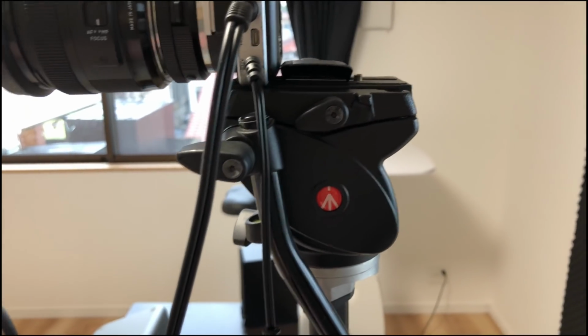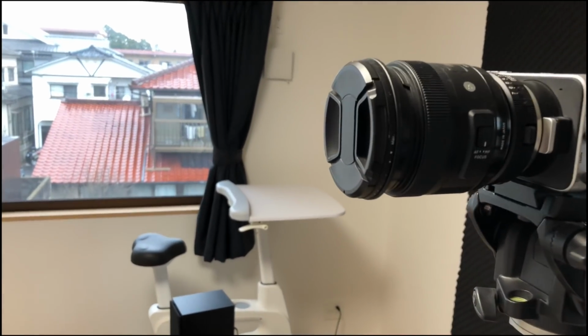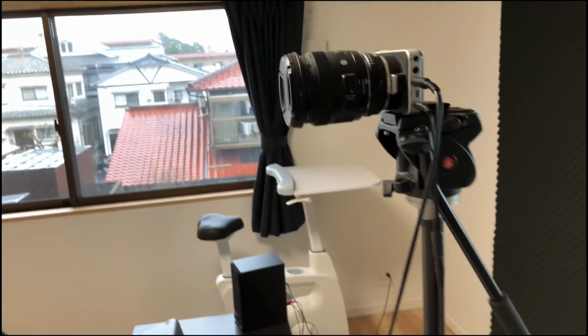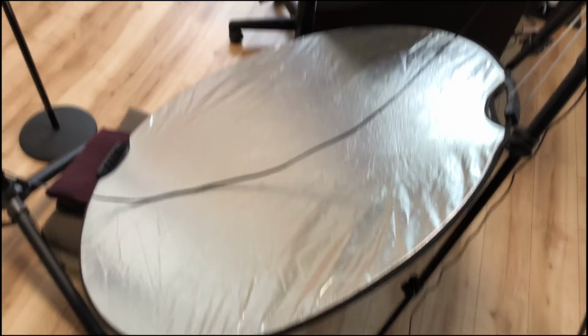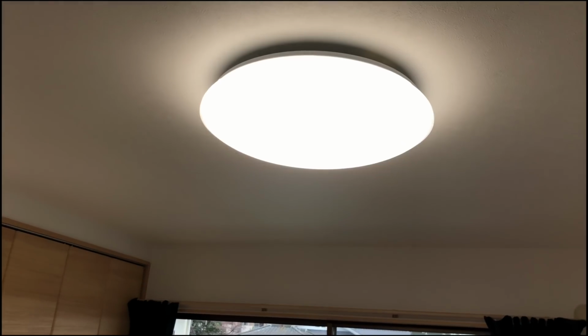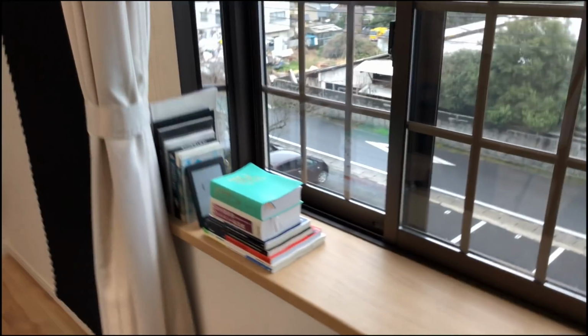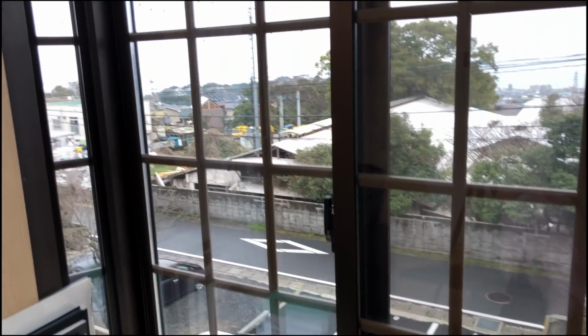Manfrotto tripod with a, let's see, video optimized head, so you can get those nice smooth tilts and pans. Then I have a Lightcraft variable ND filter because the lens is so bright, you know, you have to stop down in order to get that nice bokeh effect. I don't know, $10 reflector, which bounces the LED light on my ceiling up against my face so the shadows aren't so harsh.